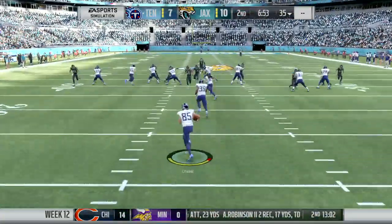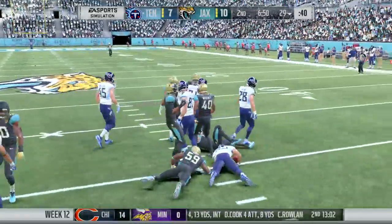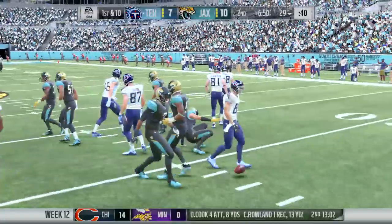This fielded a few yards into the end zone. And it's a pretty good return here as he'll get it up to the 29-yard line.